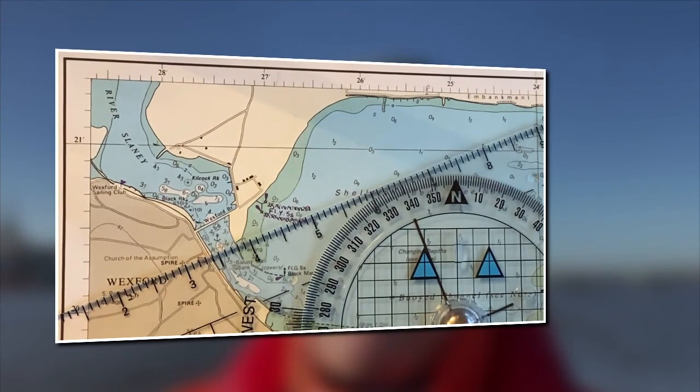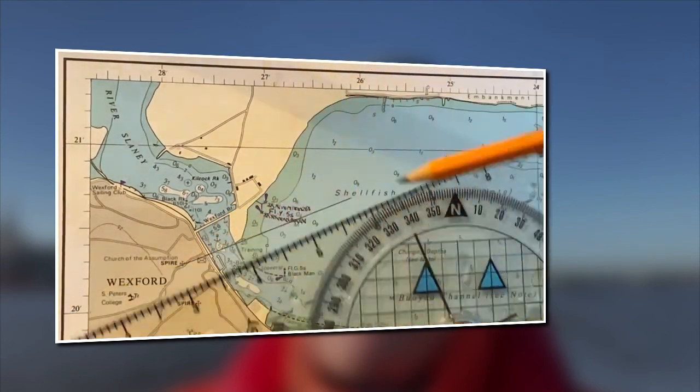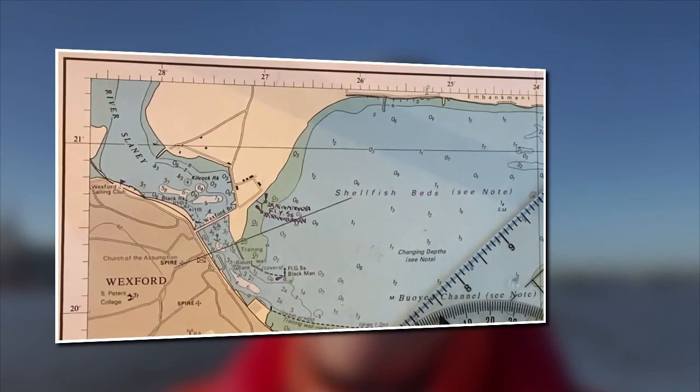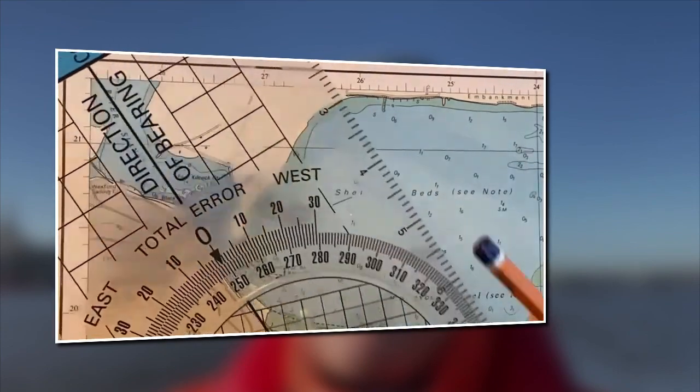Okay, so that's pretty good. That's lined up on the spire, and I just draw my first line in there, just one single line, and that's my 251 corrected to true, which is 249. The next one is 211. So the same thing here.